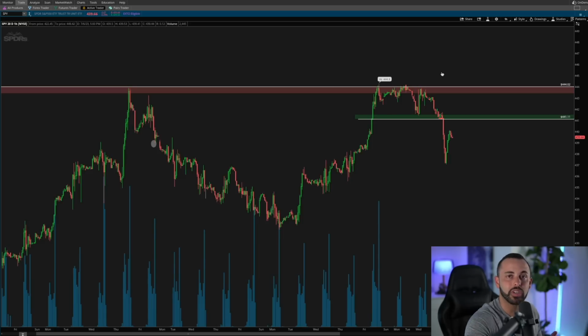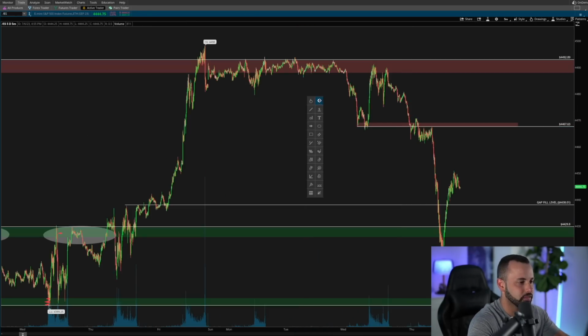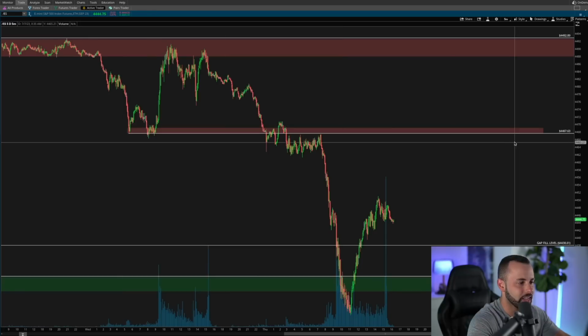Number two was the gap fill, right? We had a big gap up on Friday of last week, and I knew if we entered that gap, we would have the downside continuation. The third thing that kept me very confident in this trade actually comes down to the S&P 500 futures and what they were doing this morning.